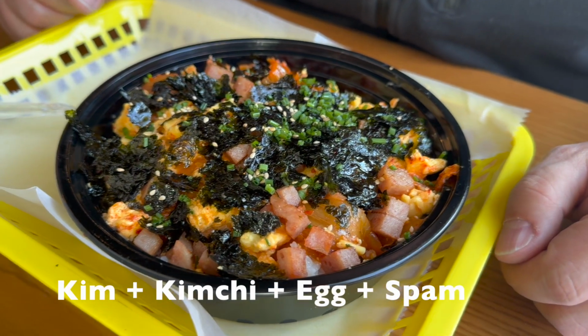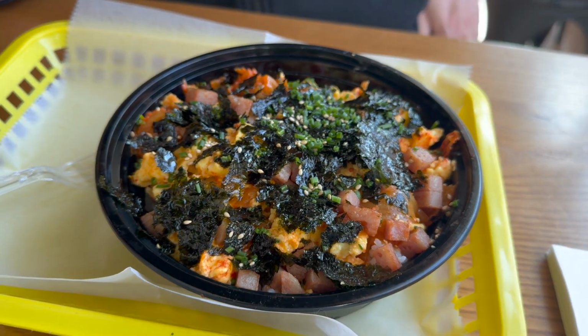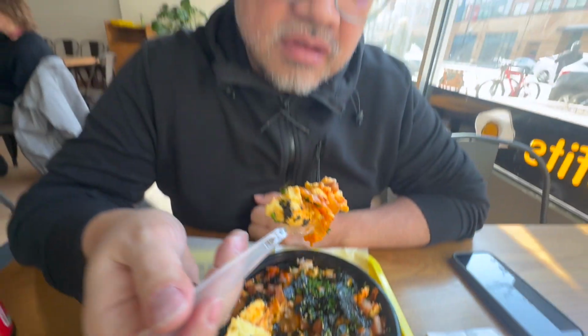So I ordered a Korean Doshirak, and this is the content. So you can see it has kim, or seaweed, spam, eggs, and kimchi. And I like how it's cooked kimchi, because that's my preferred way of eating it. And some rice, so let's dig in.